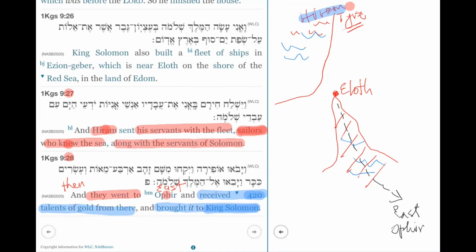Earlier on, when we were reading about King Hiram in verse 14, Hiram gave Solomon 120 talents. But now the ships would have gone out and fetched the gold from Ophir, somewhere in the east. Exactly where, I really don't know. But there is gold and brought it back to King Solomon.